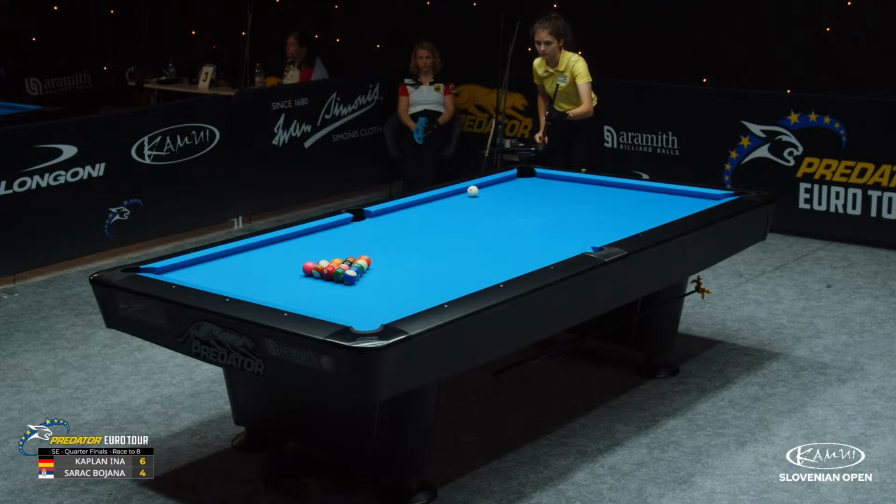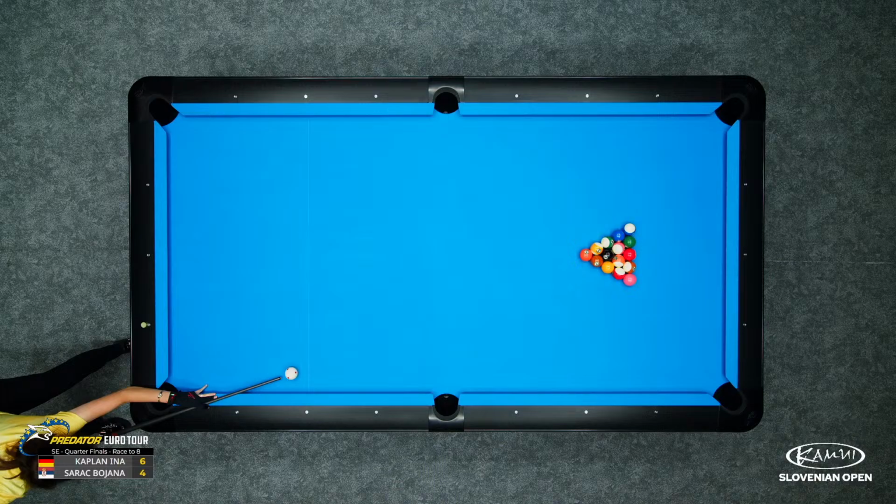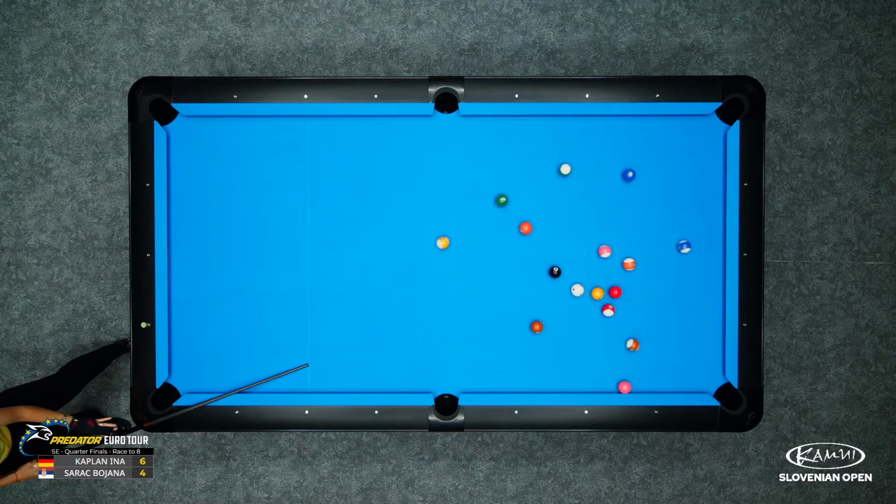Well, as you can see, she is definitely looking for alternative ways to try and develop some chances of a break. So, is this the second ball break? I believe so. So she's aiming for the 7 here. Yep, she's done that.